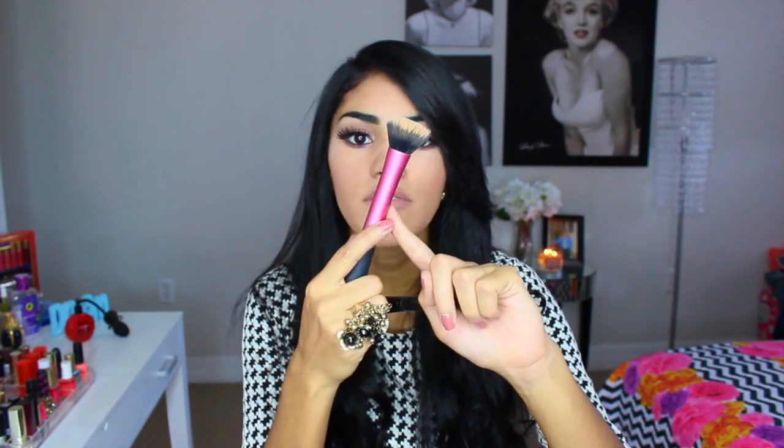I've been leaning more towards using this one just because it grabs more product at once, whereas the e.l.f. one is smaller, so you have to work in smaller sections. With this brush right here, you just apply it and dab it and blend away. So that's why I love this brush.